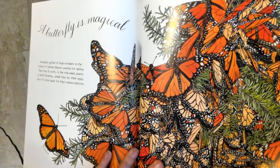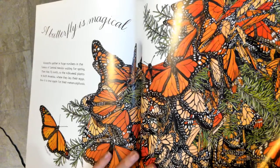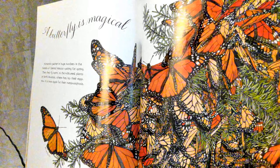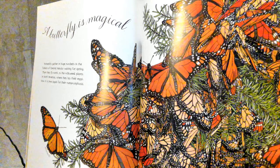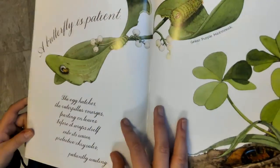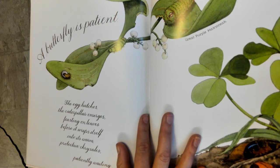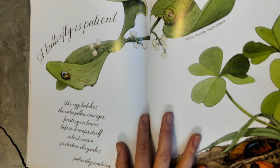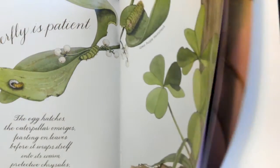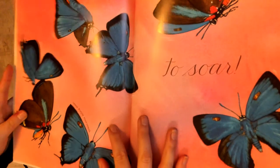A butterfly is magical. Monarchs gather in huge numbers in the forests of central Mexico, waiting for spring. Then they fly north to the milkweed plants in North America, where they lay their eggs. Now it is time again for their metamorphosis. A butterfly is patient. The egg hatches, the caterpillar emerges, feasting on leaves before it wraps itself into its warm, protective chrysalis, patiently waiting to soar.